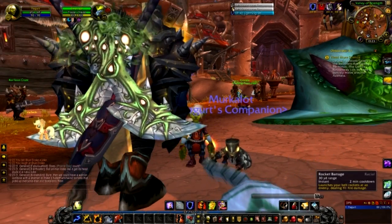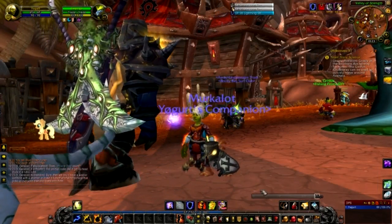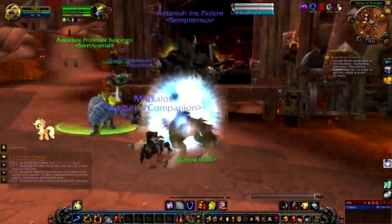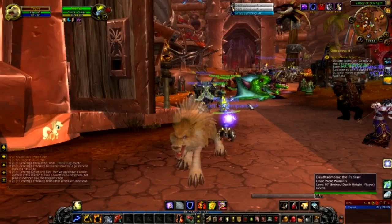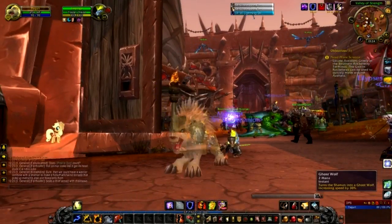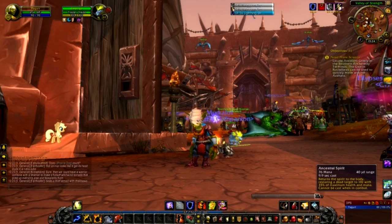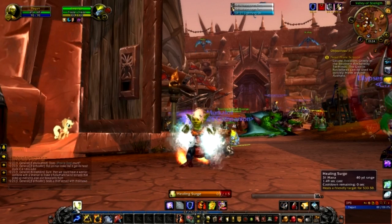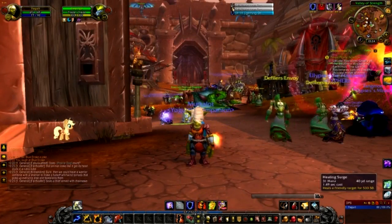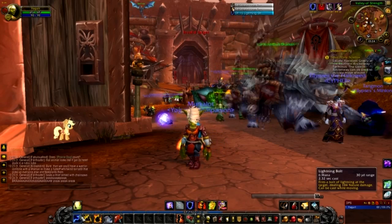I've got my rocket jump here and my rocket barrage, which of course you'll remember from the last time we were here with Yogurt. I've got my ghost wolf form, and that allows me to run around just a little bit quickly, even though I'm too low for a mount, which I really, really like. I really enjoy having that as a chamois. I've got my ancestral spirit, which is my res. I've of course got my hearthstone. I do have a heal here. This is my first heal called Healing Surge. Love the spell effects there, really, really cool. And of course I've got my lightning bolt.